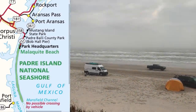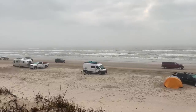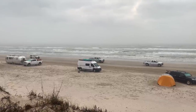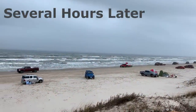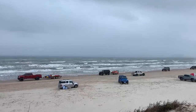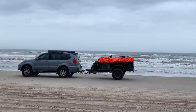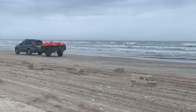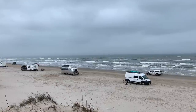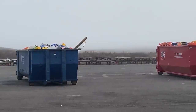Today, we woke up to hundreds of volunteers participating in the annual Padre Island National Seashore Cleanup. Unfortunately, we were not able to participate in this event as this group was traveling miles down the beach where four-wheel drive is absolutely needed. We want to thank all the volunteers who gathered five large dumpsters of trash. That is pretty amazing.